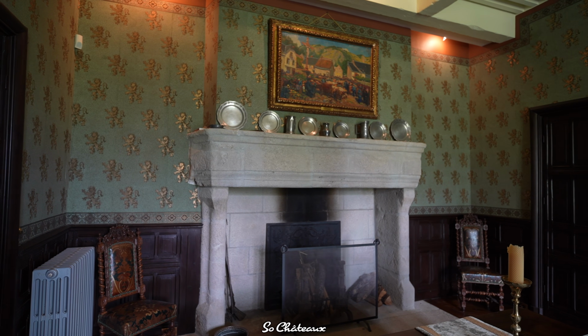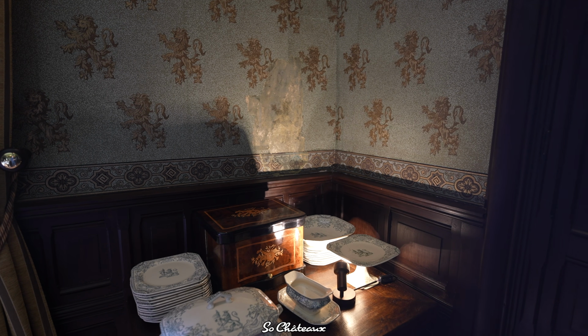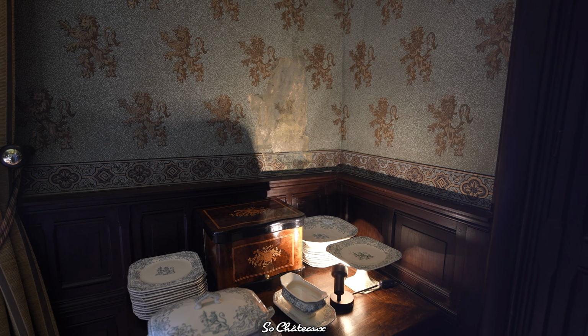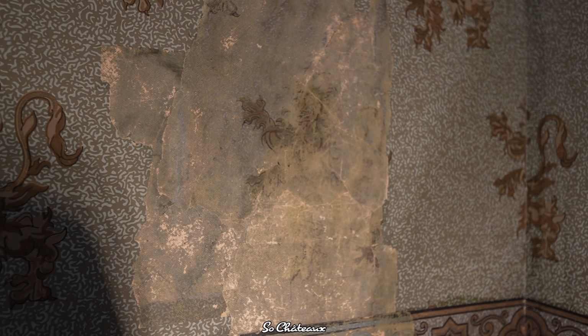When they did this research, they were actually lucky to discover places like the wall at the far end, where there were still traces of the chateau's original wallpaper. This proves that the chateau was wallpapered in the 19th century. Mr. Lombardi commissioned the Zuber factory to make all the wallpaper for the chateau, just as you would have seen it in the 19th century.